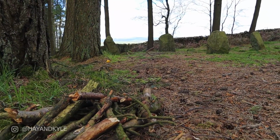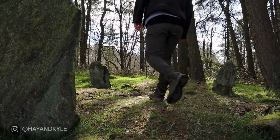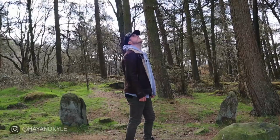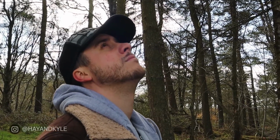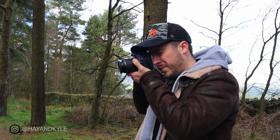Unfortunately, this ancient monument has been the target of vandals as recent as 2020, with some of the site being damaged since we last visited. If you do visit, remember to leave this Bronze Age site better than you found it.